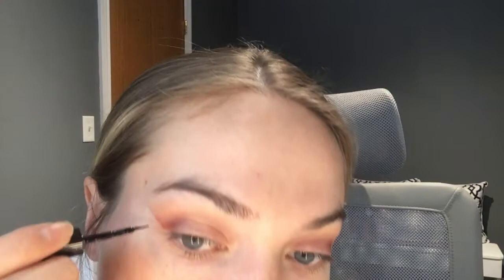Okay. So if you can see, we have our defined line. Now I can go ahead. So whenever I do use liquid liner, I just use this e.l.f. liquid liner in jet black, and this has never done me wrong. I haven't done a winged liner in a long time, but maybe with this line I have going here, I can achieve it.